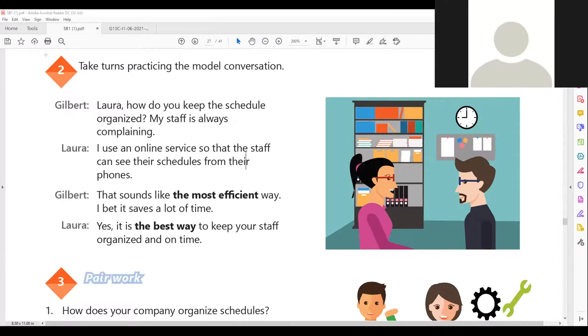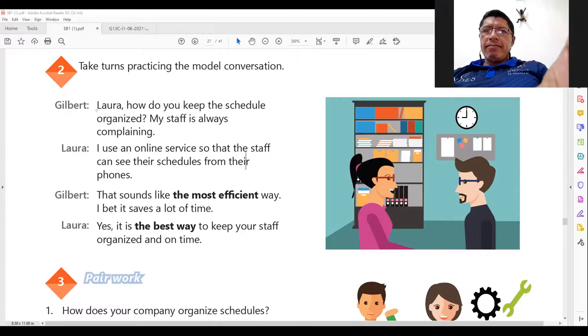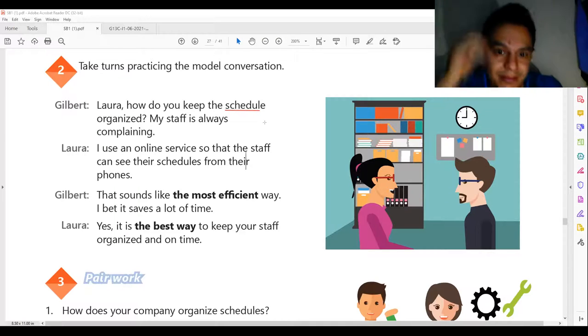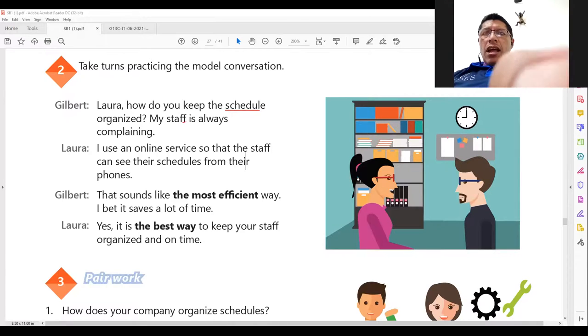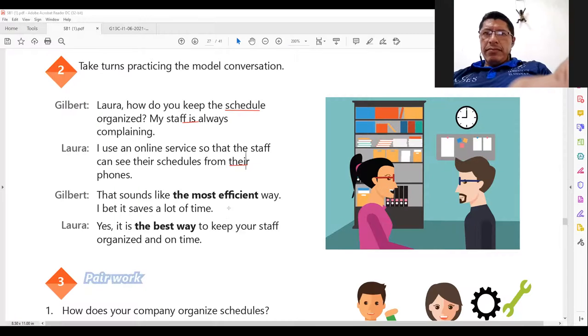Okay. Laura, how do you keep the schedule organized? My staff is always complaining. You say online service so that the staff can see their schedule from their phone. That sounds like the most efficient way. I bet it takes a lot of time. Yes, it is the best way to keep your staff organized and on time.